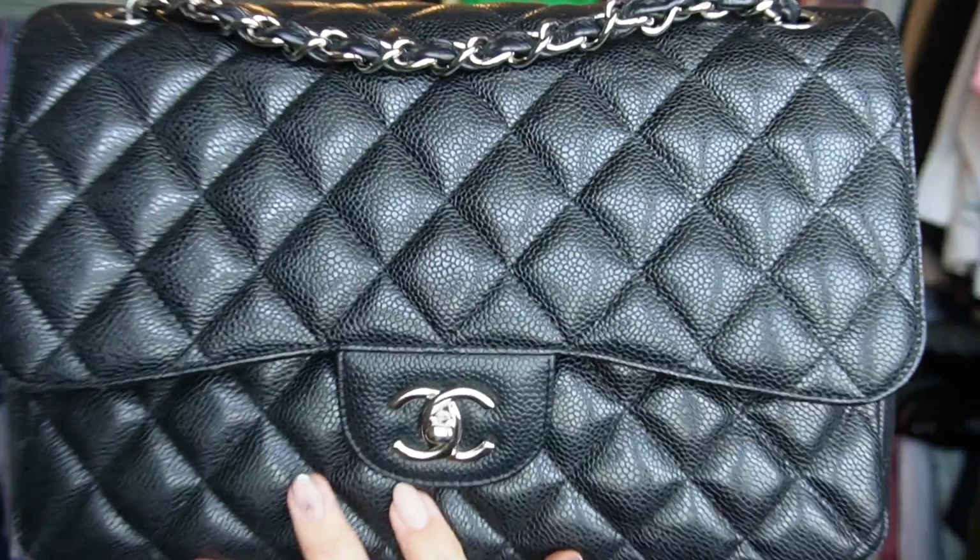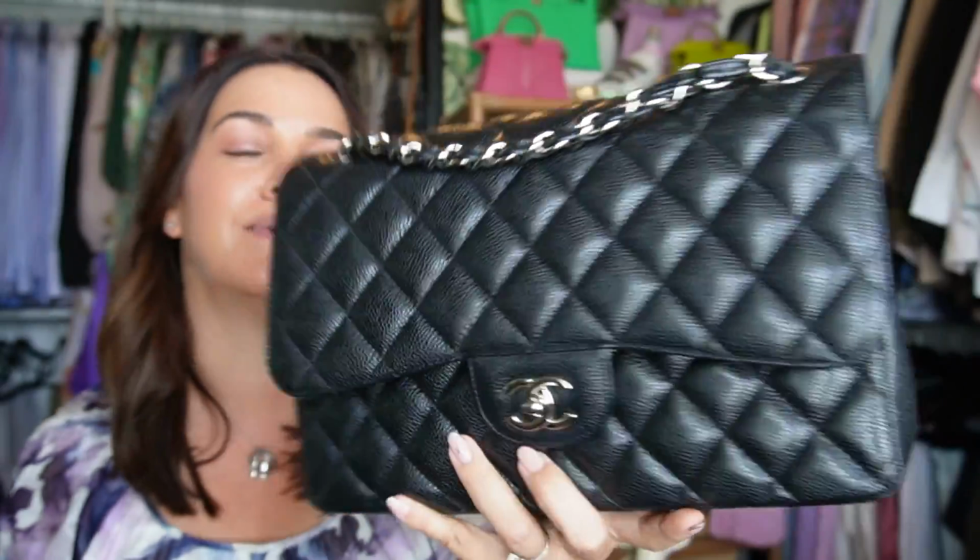Now, I've just gone through my collection and it's occurred to me that I've got the one that I thought was number one wrong. The one that I think I've saved, no, I haven't. This must be in second place. In second place, we have my classic flap. This is the Chanel Jumbo in caviar leather with silver hardware.